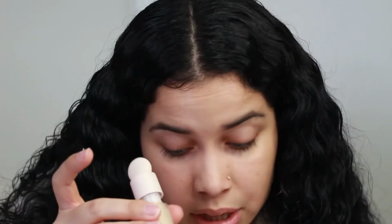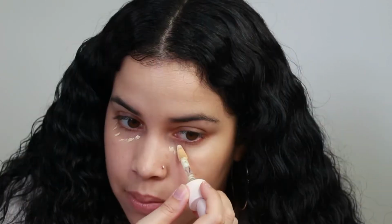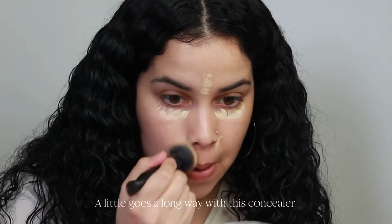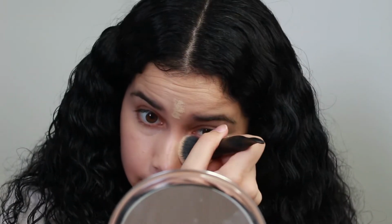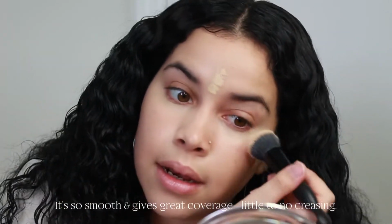It looks like a pretty light shade, but I like my concealers to be somewhat brightening but not overly brightening. And I do like the applicator. It's pointy, it lets you get right into the corner. I like this concealer shade. It's brightening, but it's not so brightening that it looks pale in my opinion.